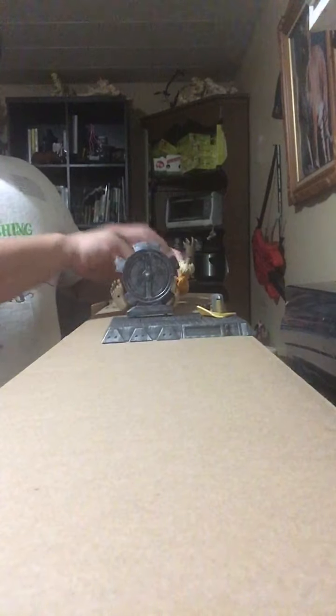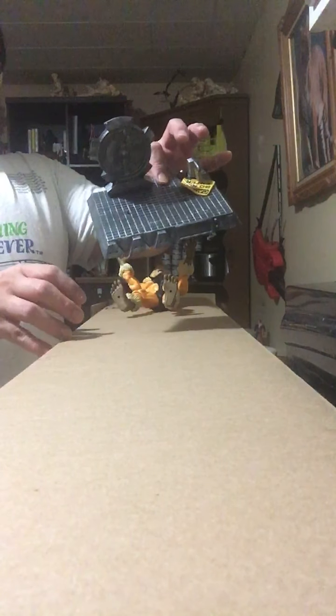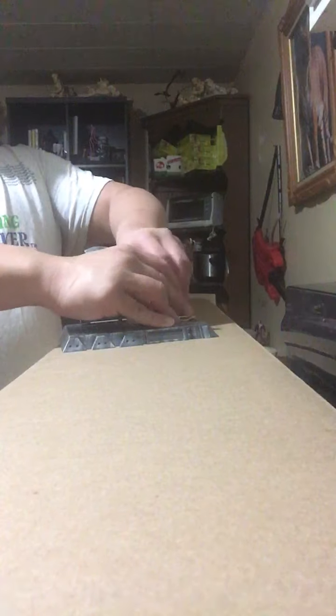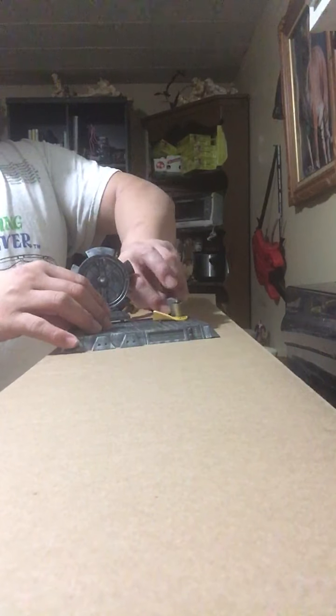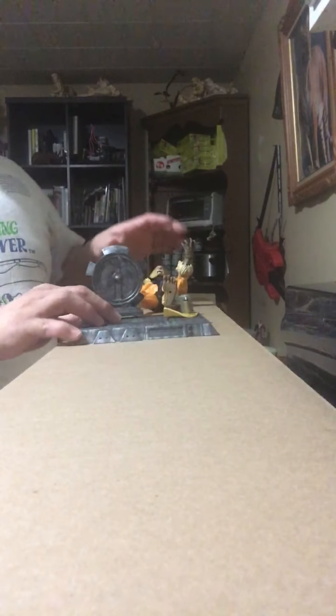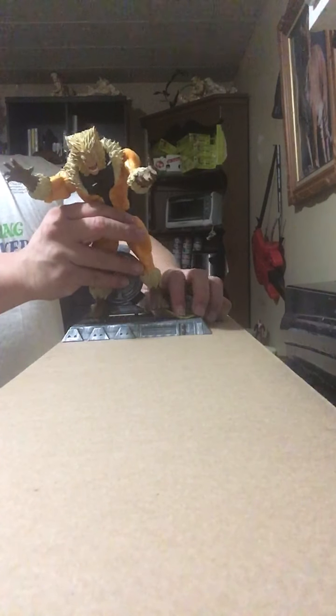Partly justifying the higher price tag is this more intricate display base he comes with. It's like a section of floor in an industrial complex with a grinding wheel, I think this is, and a little bent out of shape sign on the ground, and a few pieces of these mechanical hinges and things that can come off the base. And this base can support him very nicely.